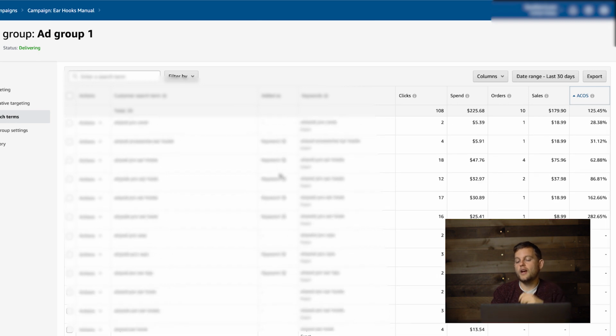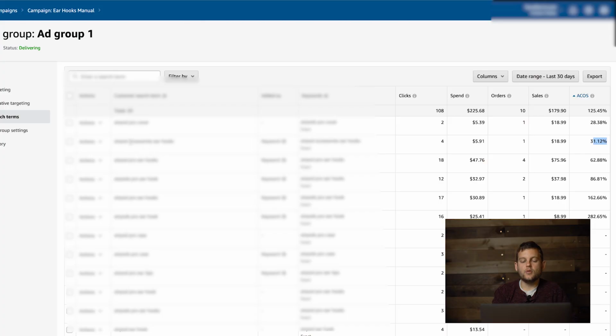So this is a product where we came in at $9 more than the competition. On some of these keywords, they were selling at like $12.99 and we were selling at $18.99. And on some of these keywords, we were able to get a 28% ACoS, a 31% ACoS, right out of the bat. So that lets me know, okay, I might be able to rank for these keywords, especially once I get enough reviews in.